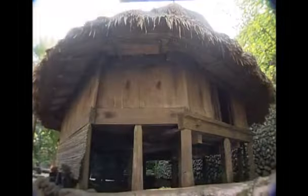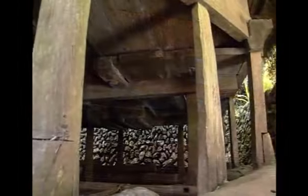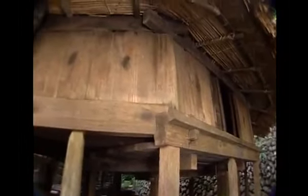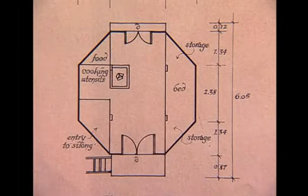The Kalinga construct octagonal houses having 3 divided floorings, the center being the lowest. The Kalinga dwelling is the only Philippine vernacular form that assumes an 8-sided plan.